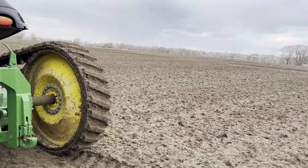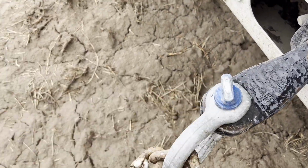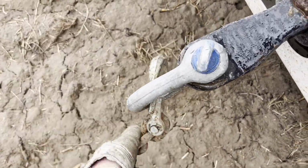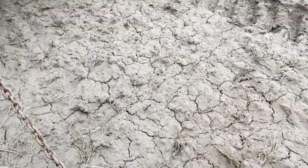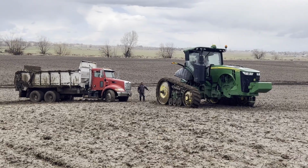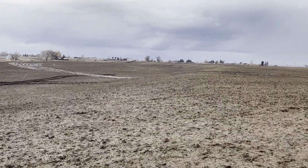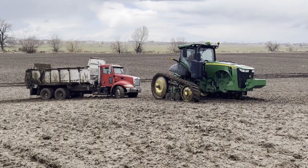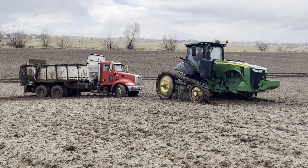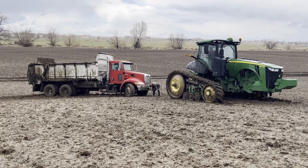We have another truck that's stuck over the hill. Luckily, we were able to pull it. Just gotta go pull out another truck. Here's our other truck that is stuck in the field. There's this big hill, and now that it's all wet, the trucks can't get out. So we're gonna pull them out with the big 8370 RT, good old John Deere.